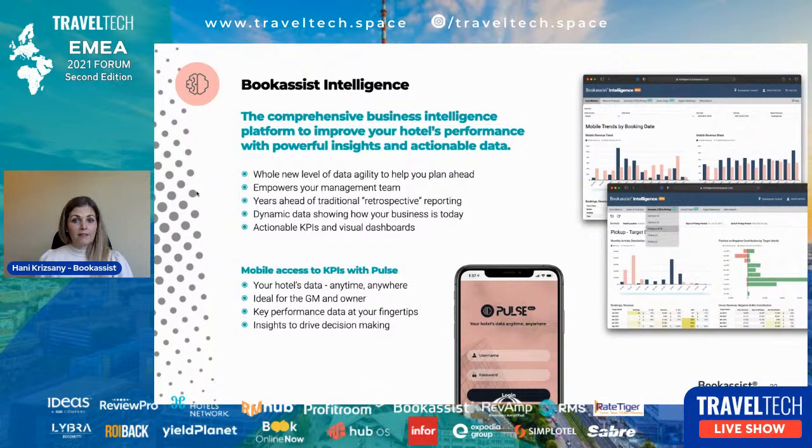So far, we have 6 dashboards: core metrics, rates and products, demand, OTB and pickup, guest origin, digital marketing and metasearch where it's relevant, obviously. And the companionship to BI is Pulse, which is your key KPI data on a mobile app. So it's ideal for GMs and owners that they can have key dynamic data in their pockets.